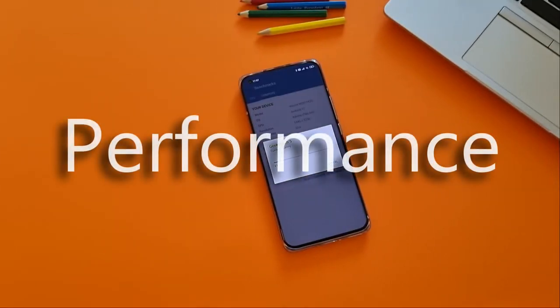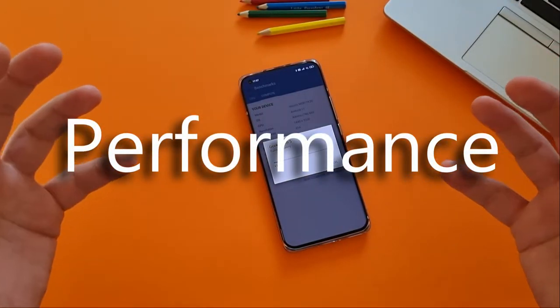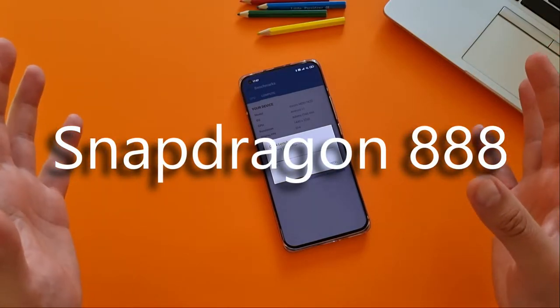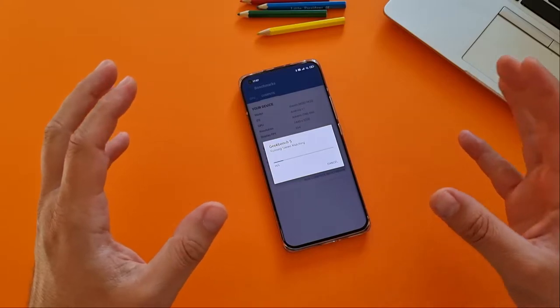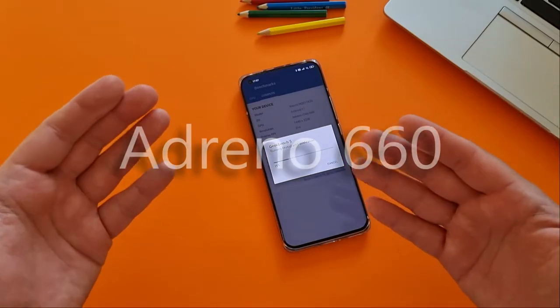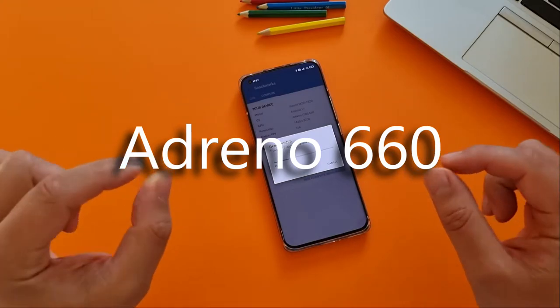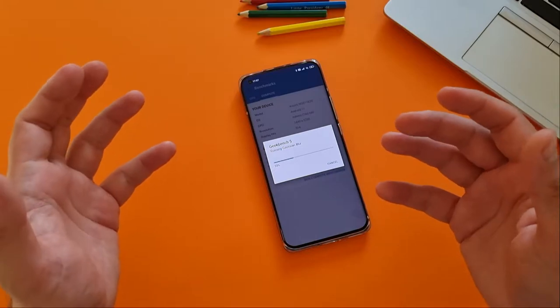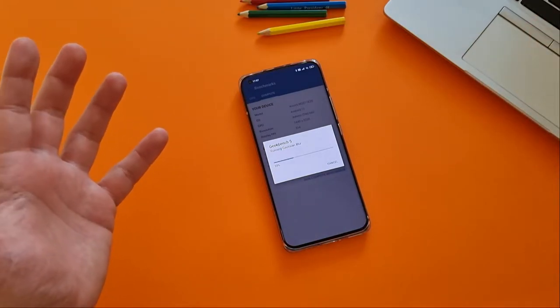And we are now at performance. You know the story. This is using the latest Snapdragon 888 from Qualcomm. Qualcomm are saying 25% better than the previous generation, which was the Snapdragon 865. And the GPU inside is the Adreno 660 GPU, 35% more compared to the older version, which was the Adreno 650 from the previous generation 865.